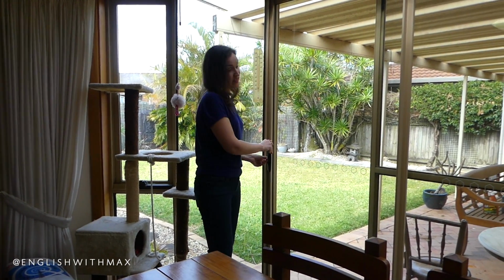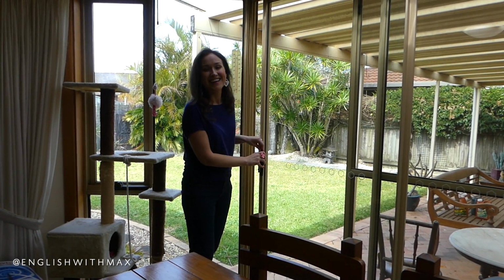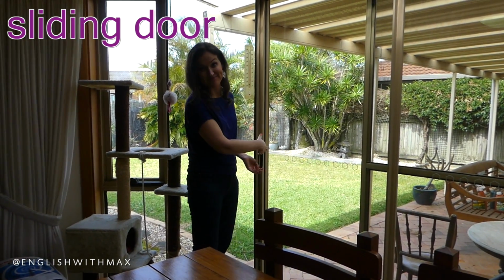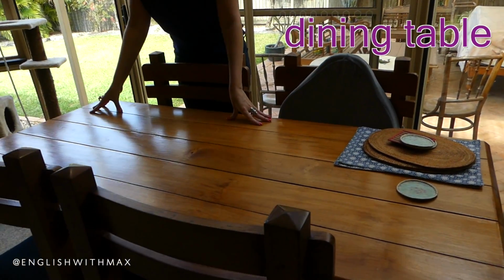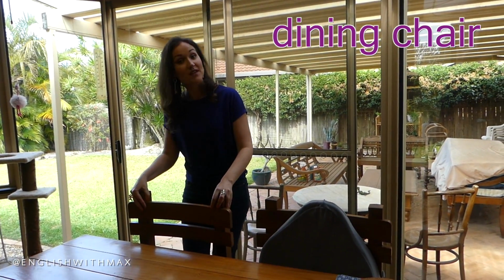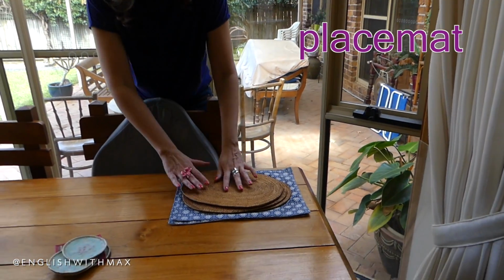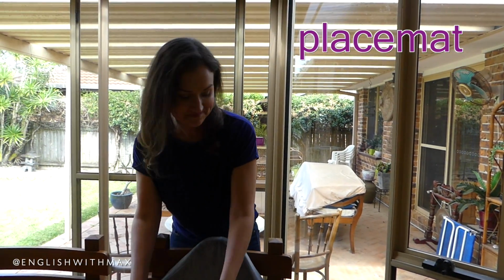Behind me we have another type of door. This is a sliding... It's noisy. This is a sliding door. Because it slides. Here we have a table. This is a dining table. These are chairs, but if you want to be specific, you can call them dining chairs. Here we have some more coasters, and these are placemats. So this is what you put plates and bowls and things like that on.